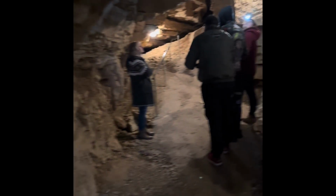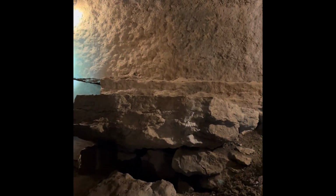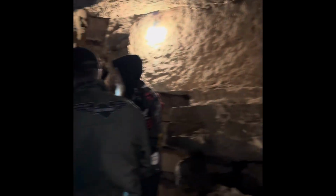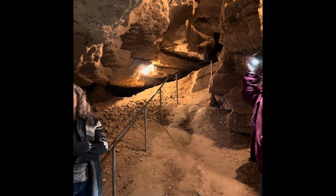Whoa, look at the ceiling. How sparkly. See, Amber got the right idea. That's what I was telling her, that you wanted me to wear my headlamp. Well, you can if you'd like. Oh, I left it at home. She didn't want to dig it out of her backpack, that's what it was.